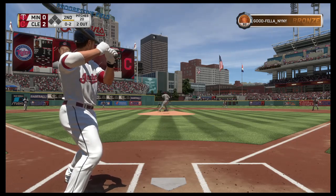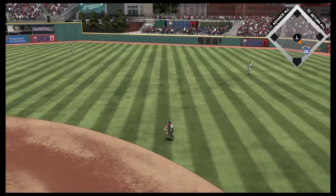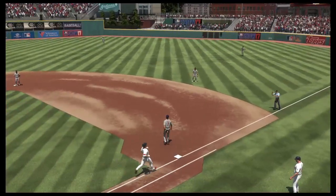Pineda gets the sign. Here's the 0-2. Right side, hit hard. Dozier with a great stop. He's out.